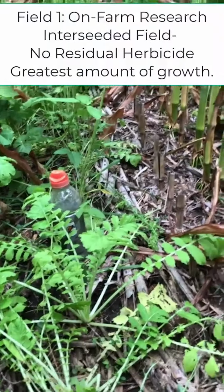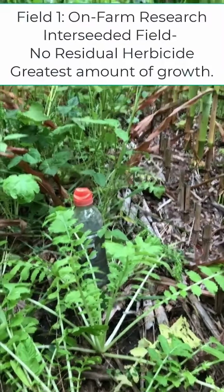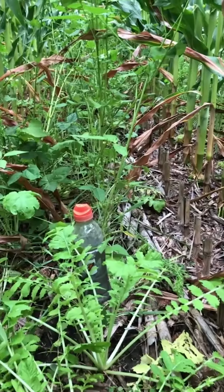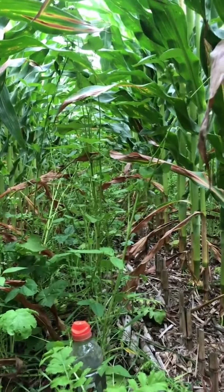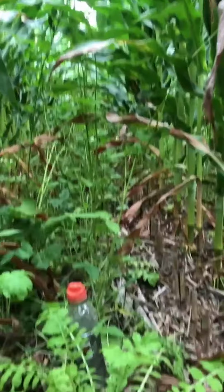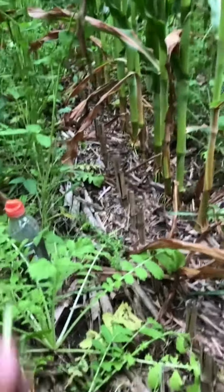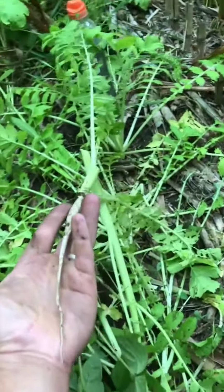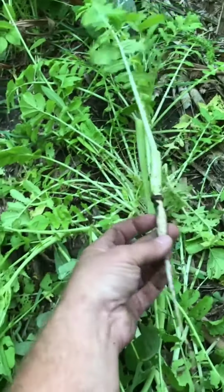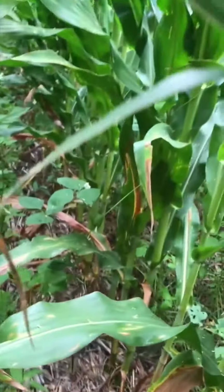Okay, this is the actual interseeding field. There's that same Gatorade bottle. You can see it's pretty much covered up by most of the stuff. If I tilt myself up, a lot of this buckwheat and even cowpeas are chest high. Here's a radish I pulled out. You can see it here. The root is about as long as my hand. That's about as deep as it went. That one actually bolted. Not really what I wanted to see.